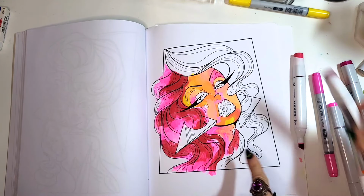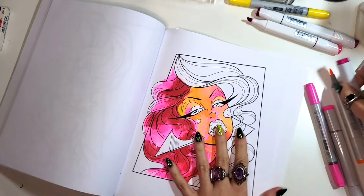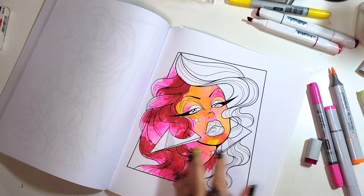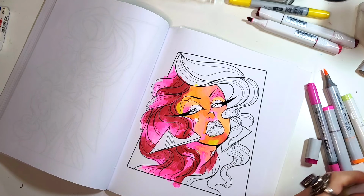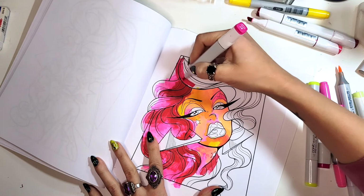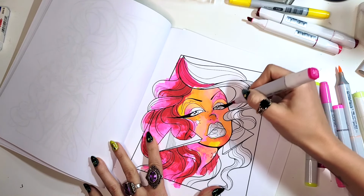I want to do pinks. How about we go with darker pinks on this side? Ooh, yeah, that's a nice color.